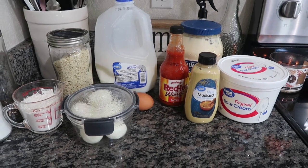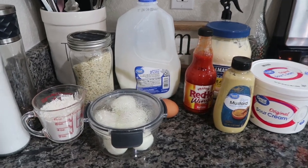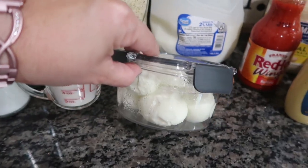So now back to an appetizer, and let me just tell you that when I stumbled upon this recipe, my mind was blown. Have you ever heard of a fried deviled egg? Well, if you haven't, you just did now, and we're about to make one.